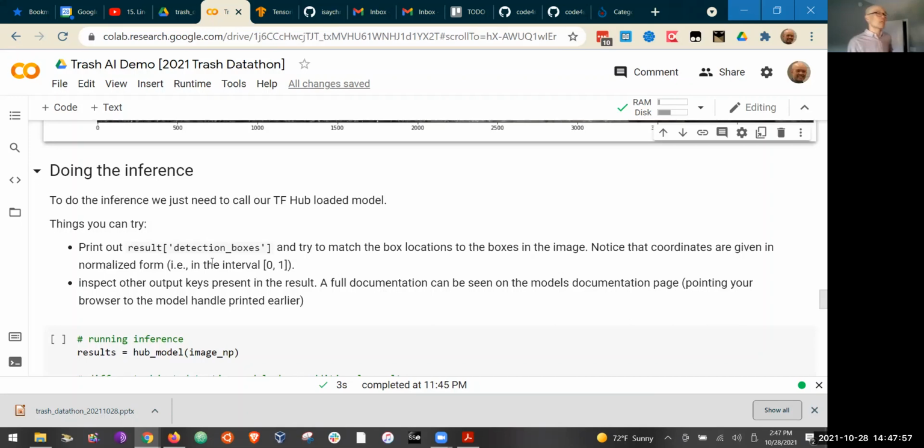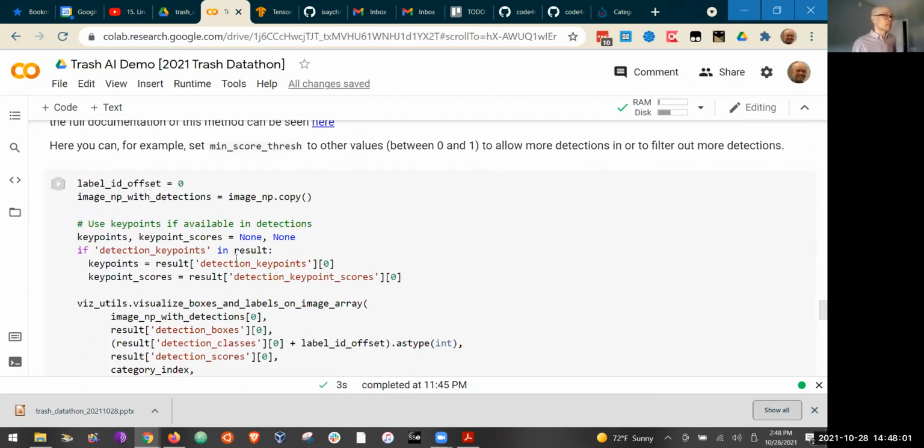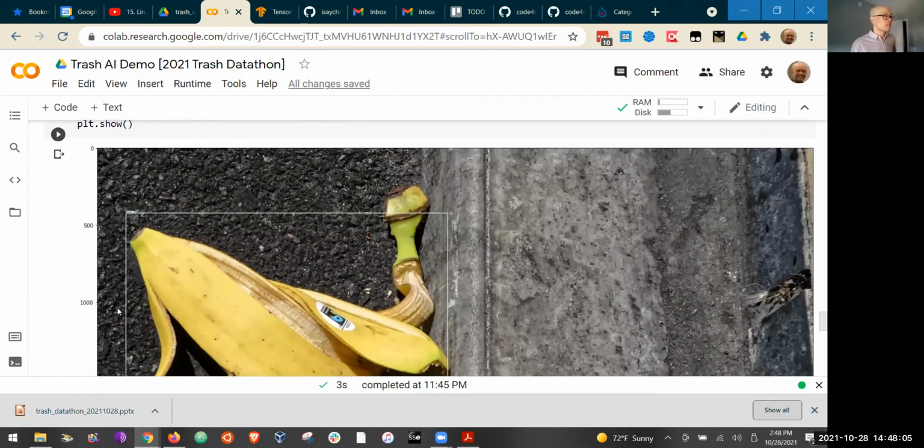So they are going to help do the detection bounding boxes, and then they'll do the classification. And then in this case, it's actually going to run. So you can see that it did the bounding box, and I believe it gave back the score too.